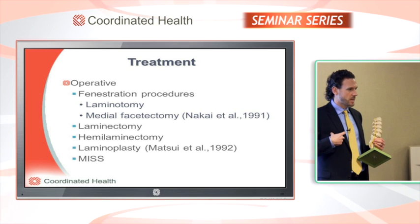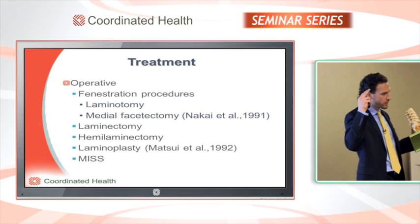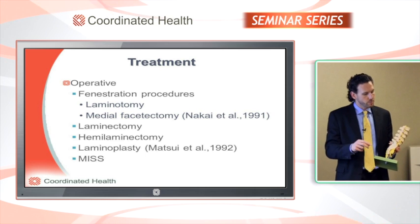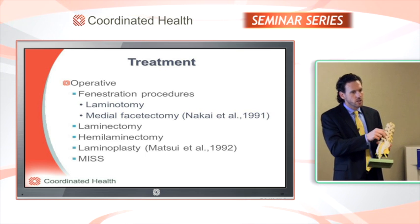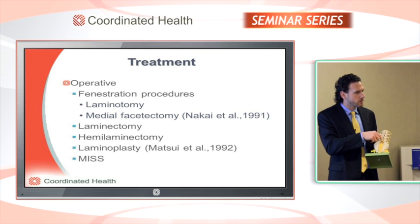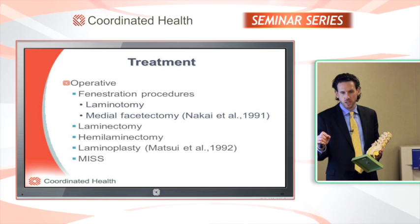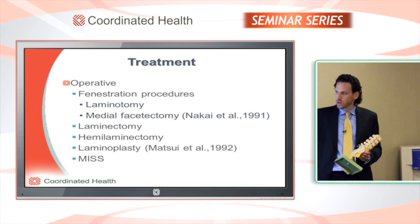The rib cage protects our very important heart and lungs. The skull protects our very important brain. And our nerves are protected by bone. So the fenestrated procedure simply means we make a hole in the bone. That's where the disc herniations are. That's typically where the bone spurs and the pinching is. And that's what's called the laminotomy.